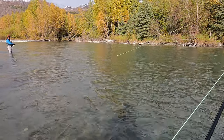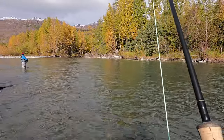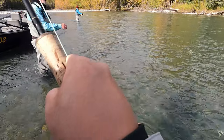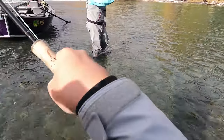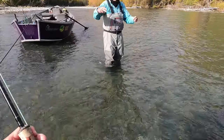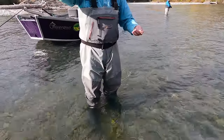Sun doesn't shine on the same dog every day. So when it's shining on yours, take it. Yes, I'll take it. Nice dog. Nice. That's a Dolly Varden? Mm-hmm. Awesome.